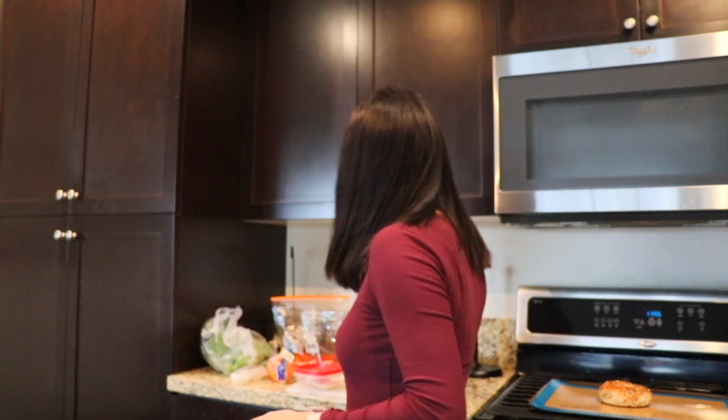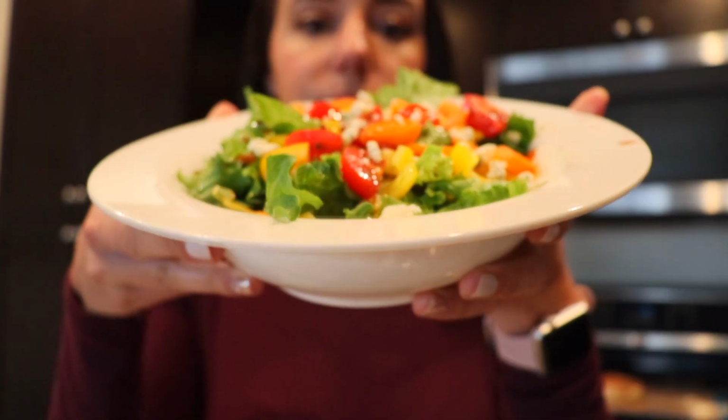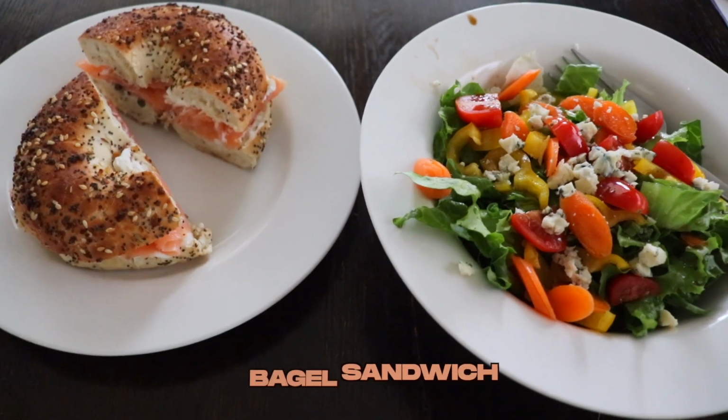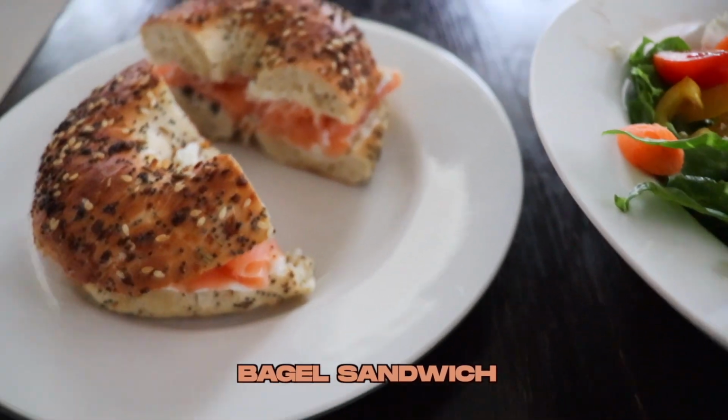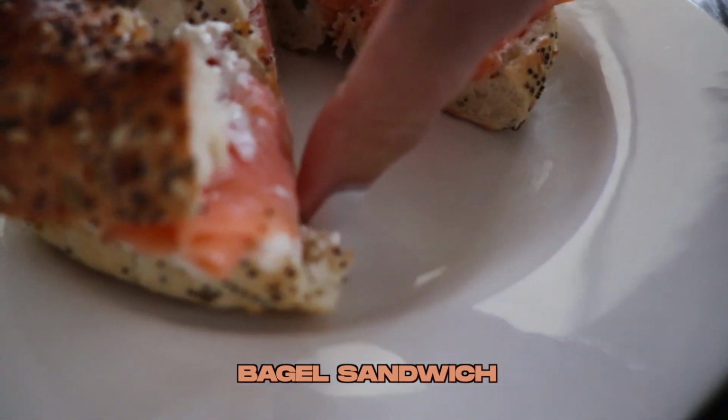And I have my salad. Let me show you this. This was with all leftover vegetables, and I put blue cheese on top because that's how I like to eat my salads. And if you're like, ew, blue cheese, then fantastic. Next time that you and I go out to lunch together, then I'll just eat your blue cheese. This is the perfect lunch. Check out that cross section.